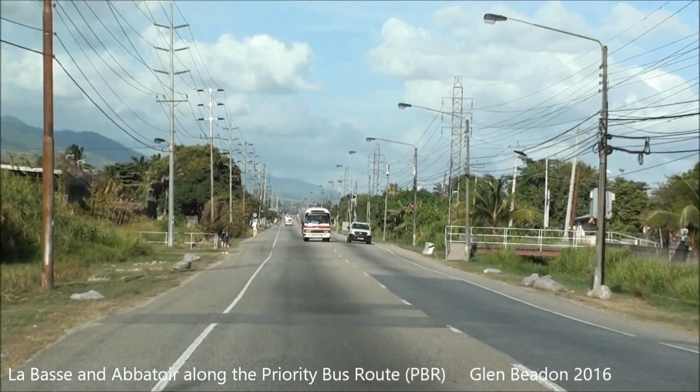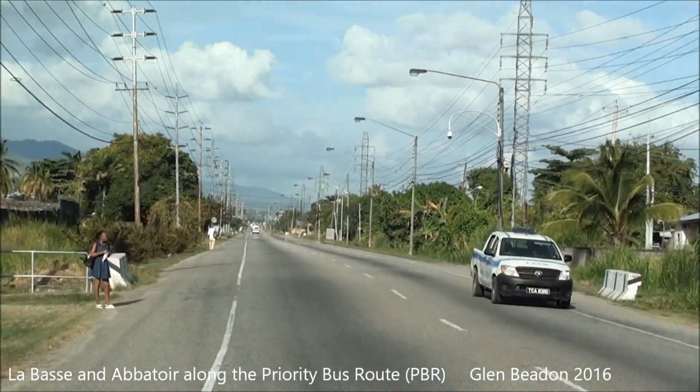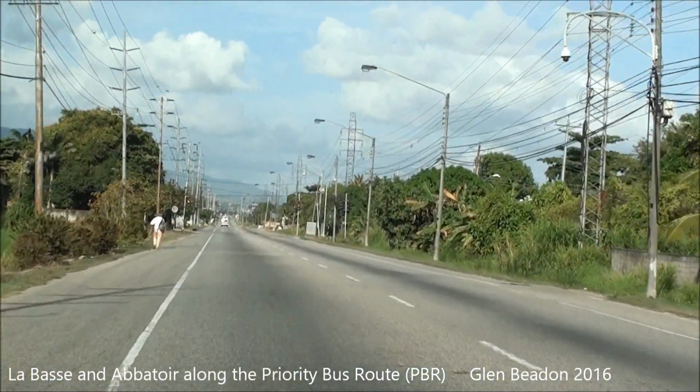So this would be exactly where the railway was? The railway was right here. This was exactly right where it was. And we're now traveling along the railway.